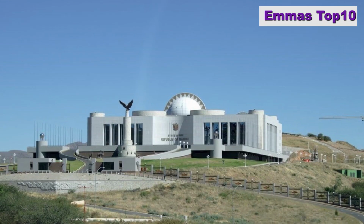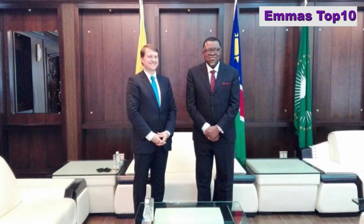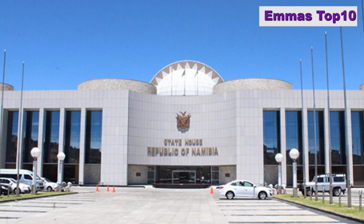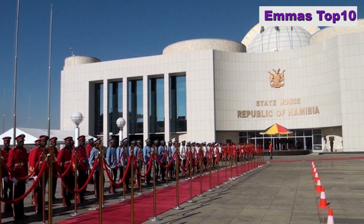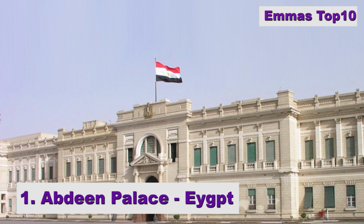This breathtaking site is the administrative capital of Namibia as well as the official residence of the President of Namibia. The State House was designed by the North Korean company Mansudae Overseas Project. It is reported that the administrative building cost a staggering 400 million Namibian dollars and took approximately 66 months to construct.